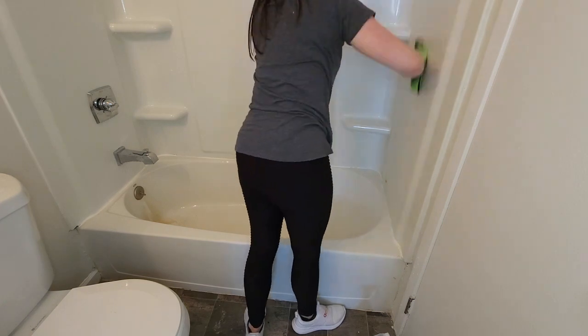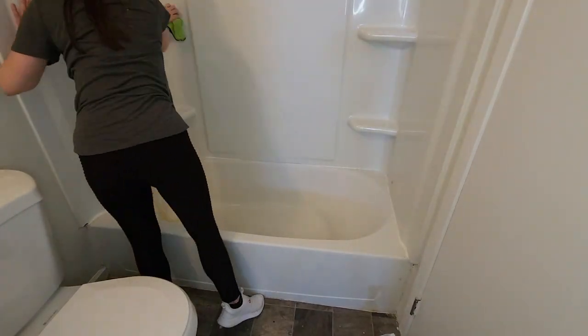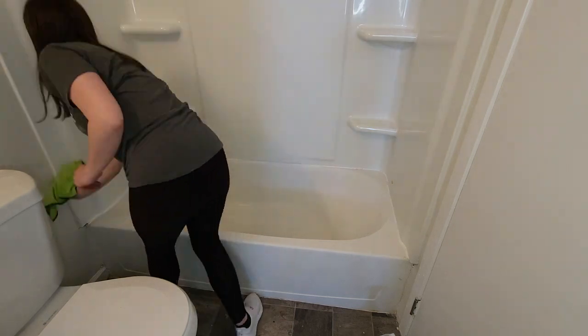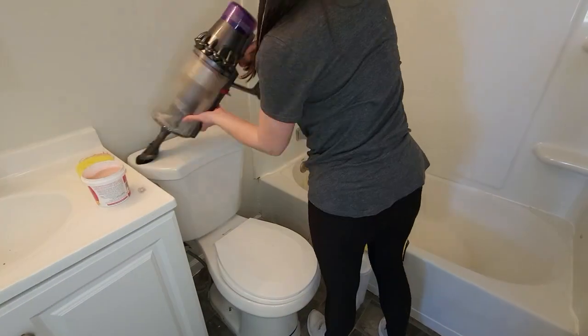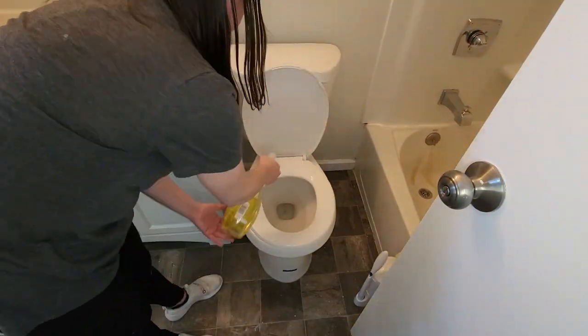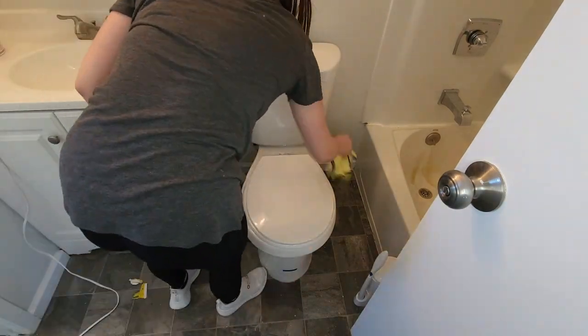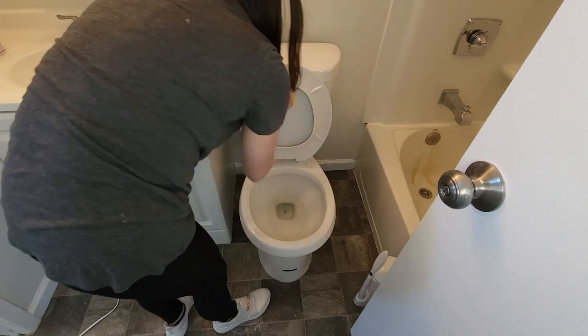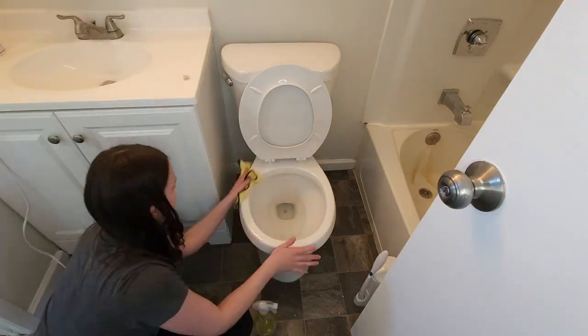So with the tub, I was just using the Pink Stuff, which is a miracle paste. They call it a miracle paste because it really is a miracle paste. It got the majority of everything off of the tub, except for that big stain right there by the drain. I'm going to have to come back another day and hit it with Bar Keepers Friend, and if Bar Keepers Friend doesn't take it off, nothing will. That is such a powerful cleaner.